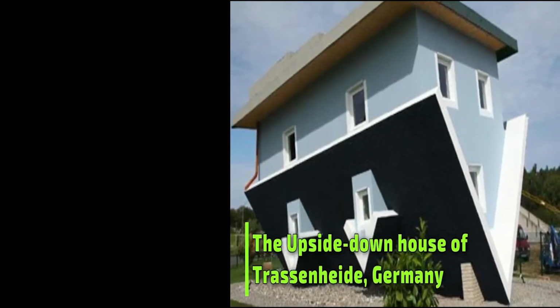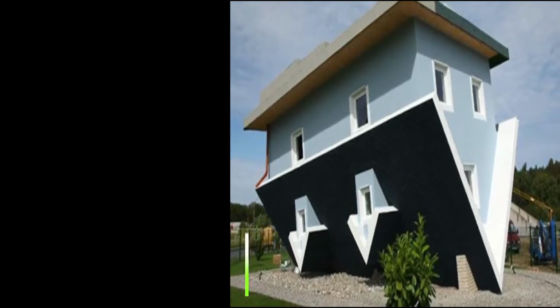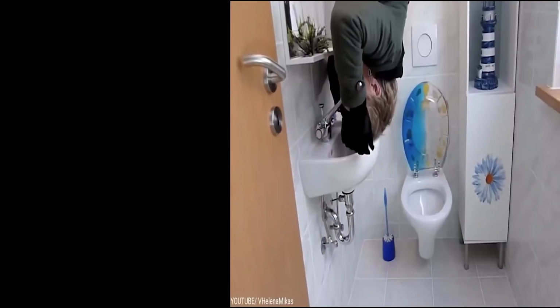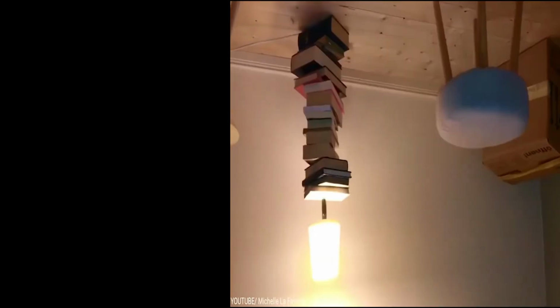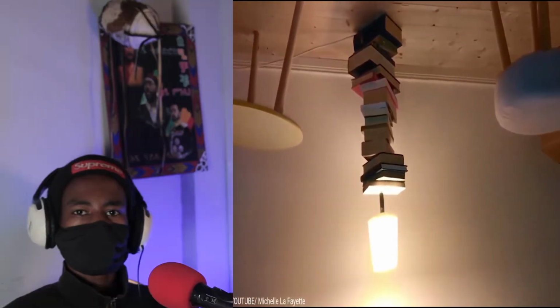Down house of Trondheim, Germany. The first house we'll be taking a look at is the upside-down house of Trondheim, a house built in the seaside resort of upside down.